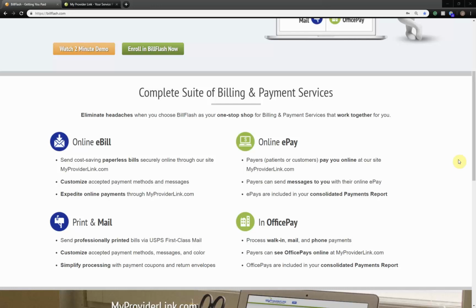So you see our two icons over here on the right that are green. Those are our payment icons. The first one, as I mentioned, is ePay, which allows your patients to pay you online 24/7 at myproviderlink.com. They can message you. They also have some consolidated billing or payment reports that are all available through our ePay system.